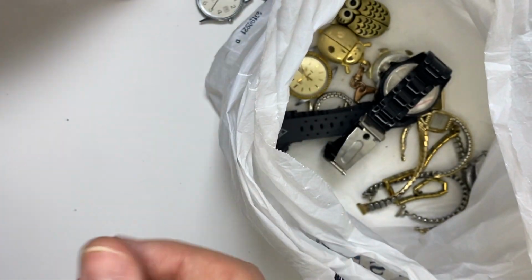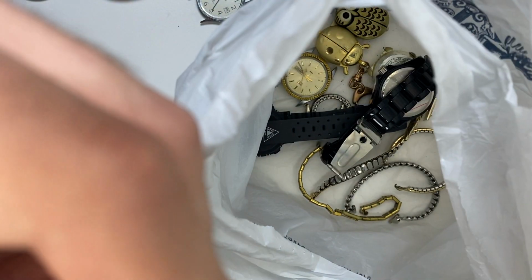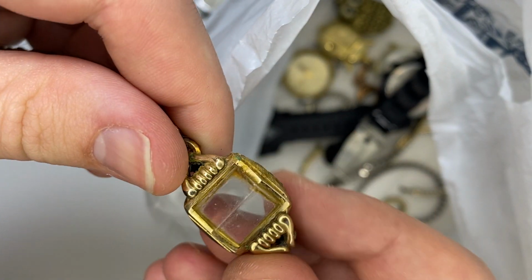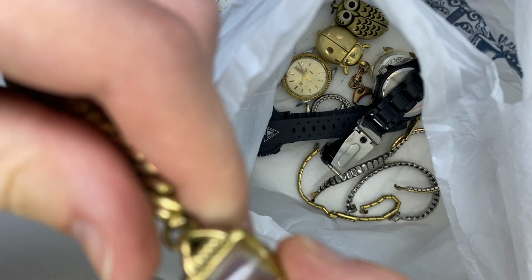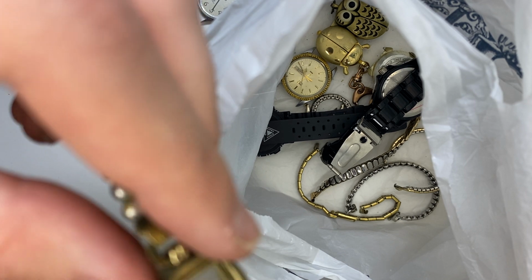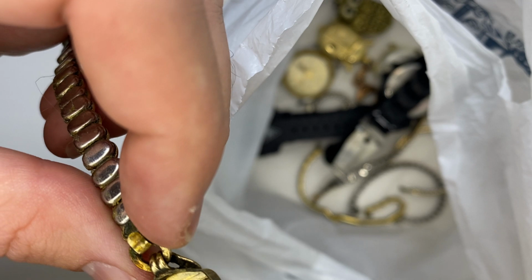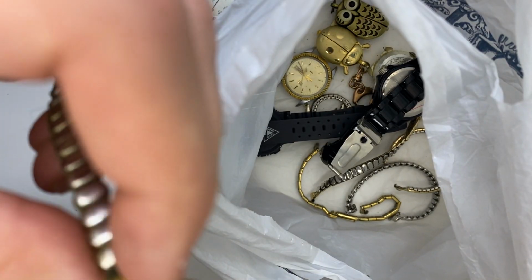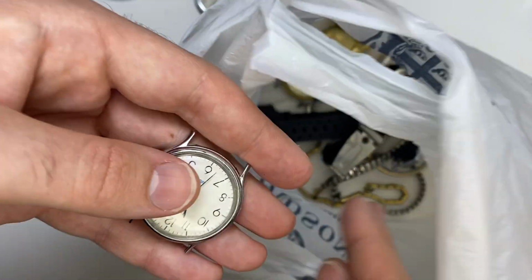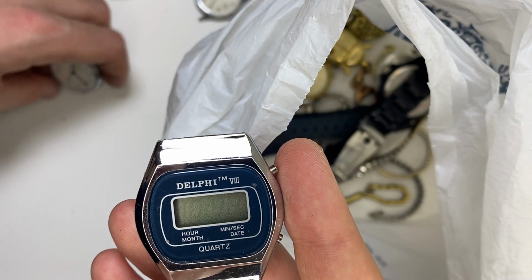Broken strap. Where is it? I mean, that's just caked on with grime. So let's say top. Yeah, it's a gold filled. Nice Timex. Don't know that brand.